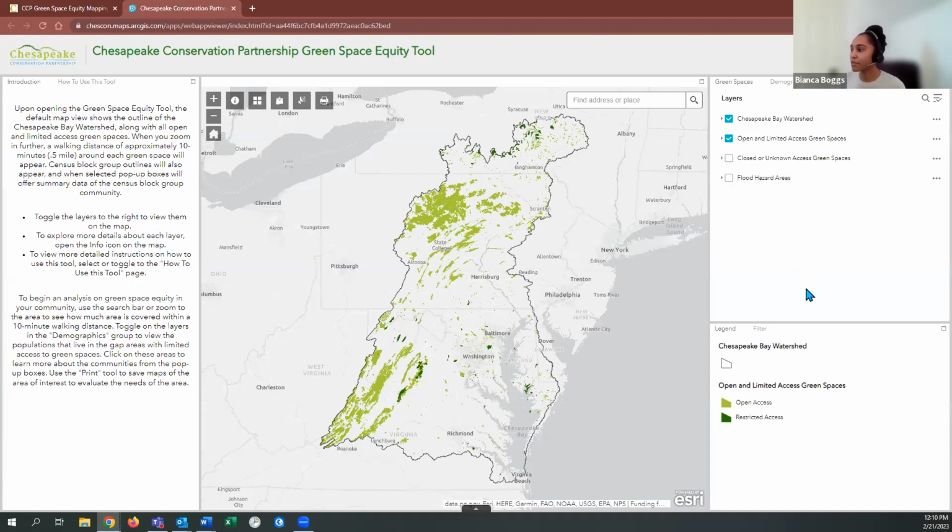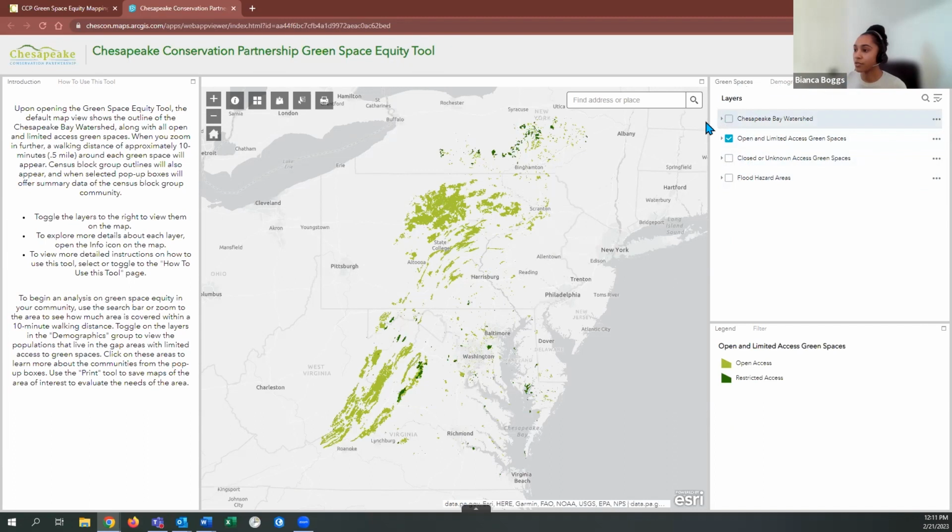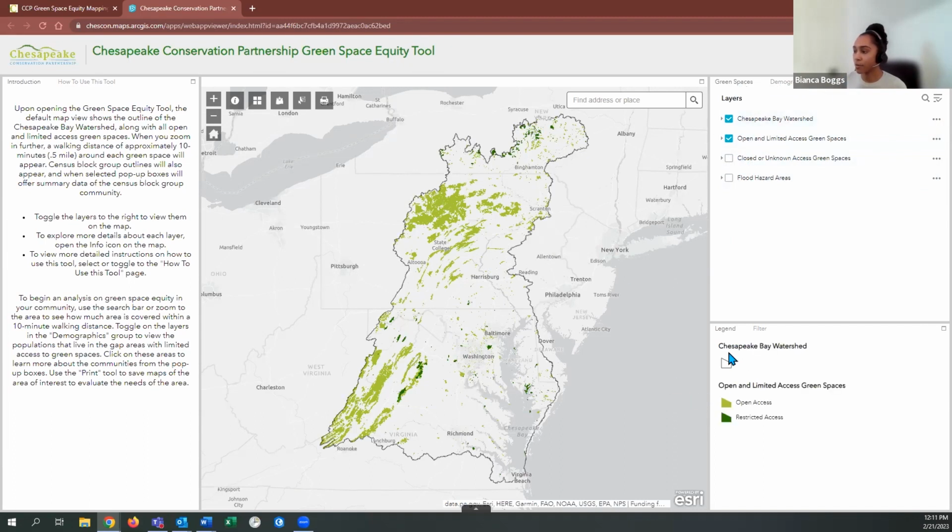On the right side of my screen, in the upper right-hand corner, we have our data layers. And you can see these little check boxes next to each layer that toggles the visibility on our map. So when you turn it off, it turns off on the map and also updates our legend, our dynamic legend at the bottom right. So the first data grouping category is called green spaces. And relatively self-explanatory, we have data layers, our primary data layers for open and limited access green spaces or closed or unknown access green spaces.